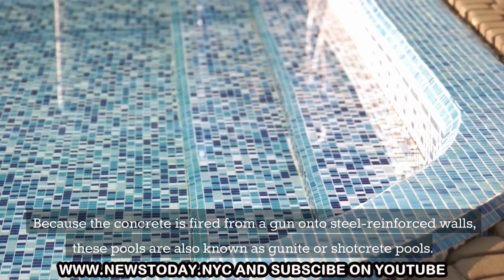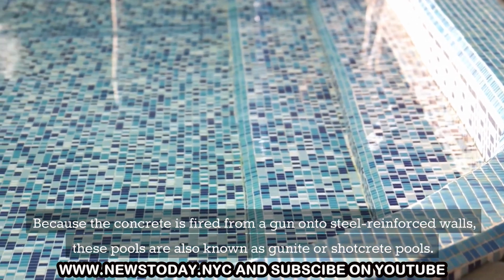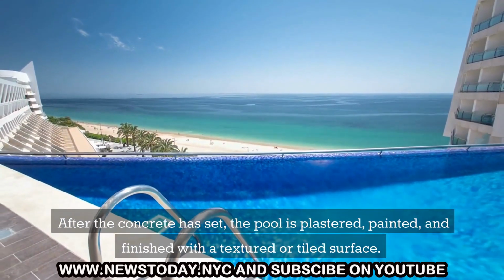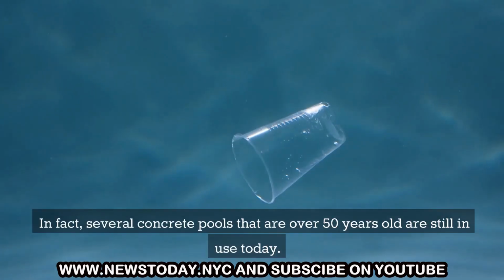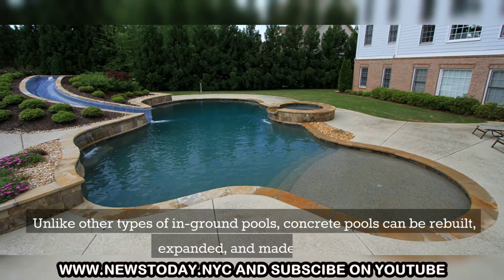Because the concrete is fired from a gun onto steel-reinforced walls, these pools are also known as gunite or shotcrete pools. After the concrete has set, the pool is plastered, painted, and finished with a textured or tiled surface. Concrete pools take the longest to build, usually between 3 and 12 weeks, but they are the strongest and last the longest. In fact, several concrete pools that are over 50 years old are still in use today. Unlike other types of in-ground pools, concrete pools can be rebuilt, expanded, and made better.